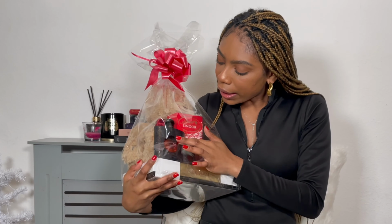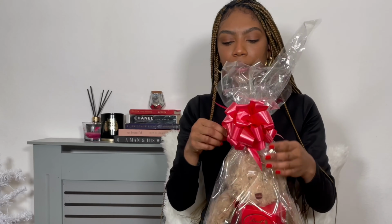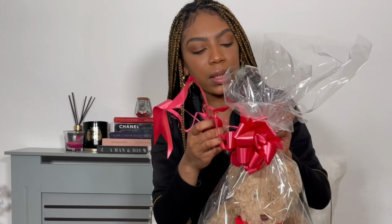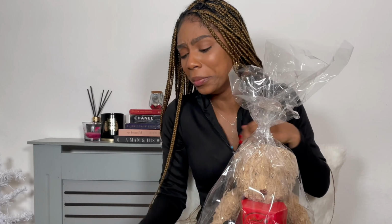Finally, I got this perfume gift set, so I'm just gonna open it up with you guys. Imagine I haven't opened this up for my birthday. But to be honest, this YSL perfume isn't really my favourite perfume. I like more of an oozey scent.